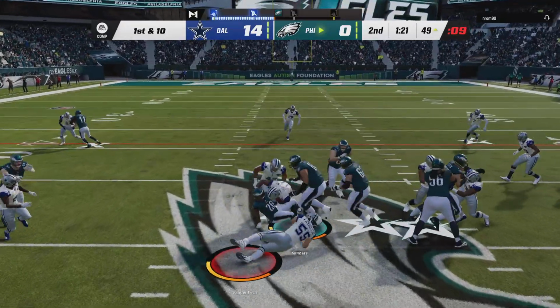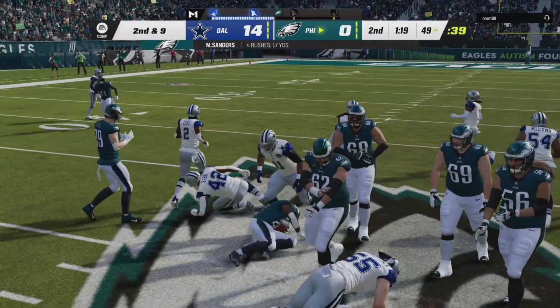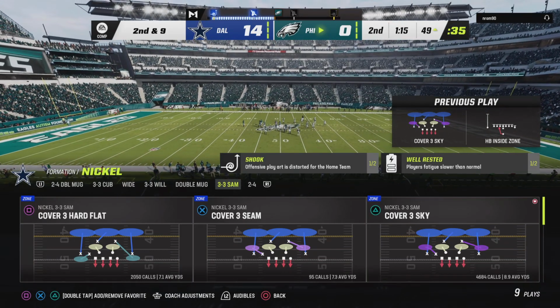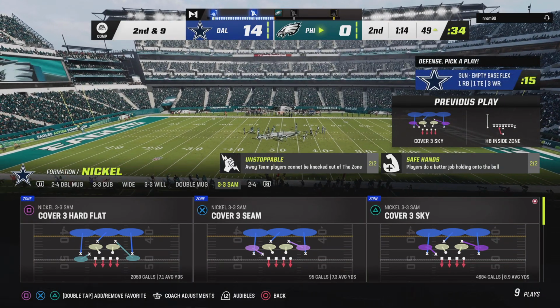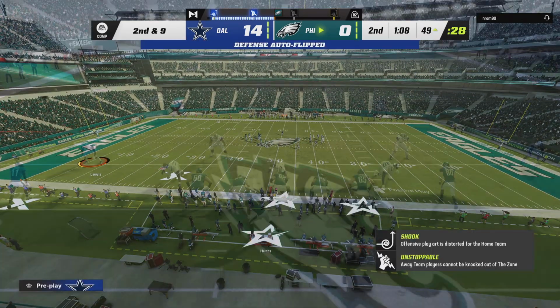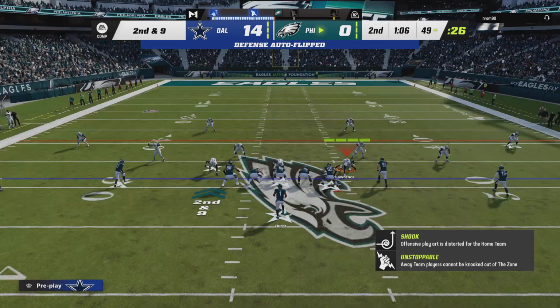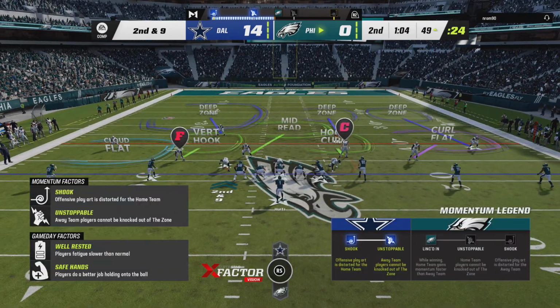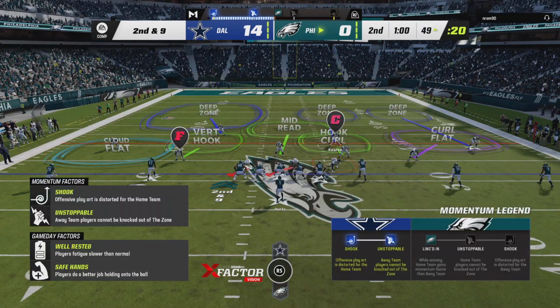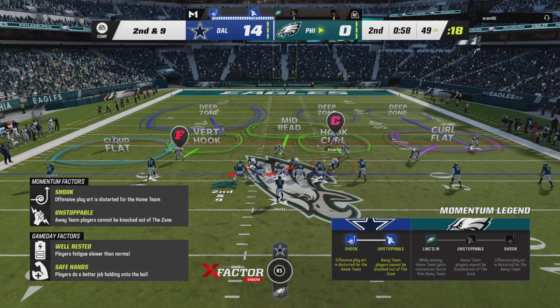Hurts hands off to Sanders. And good penetration here. He'll get this down only to about the 49-yard line. Just a yard on the first down carry, so it's 2nd and 9. This drive is pretty clear. Almost feels like old school fundamentals, doesn't it? Want to impose their will on the defense. What's that, 5 straight runs? Yeah, 5 straight carries to start this drive.